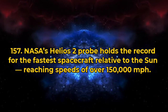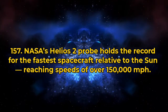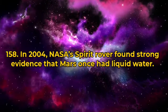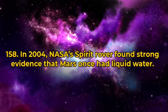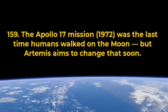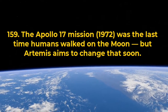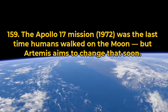157. NASA's Helios 2 probe holds the record for the fastest spacecraft relative to the Sun, reaching speeds of over 150,000 miles per hour. 158. In 2004, NASA's Spirit rover found strong evidence that Mars once had liquid water. 159. The Apollo 17 mission, in 1972, was the last time humans walked on the moon, but Artemis aims to change that soon.